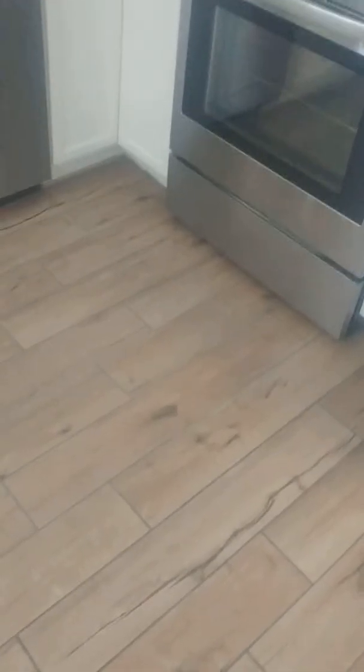Quick recording of my 2,400 square foot tile job. Still in the works, almost complete. Got some grouting to do and baseboard. This portion's complete. It is a 36 by 6 inch tile.